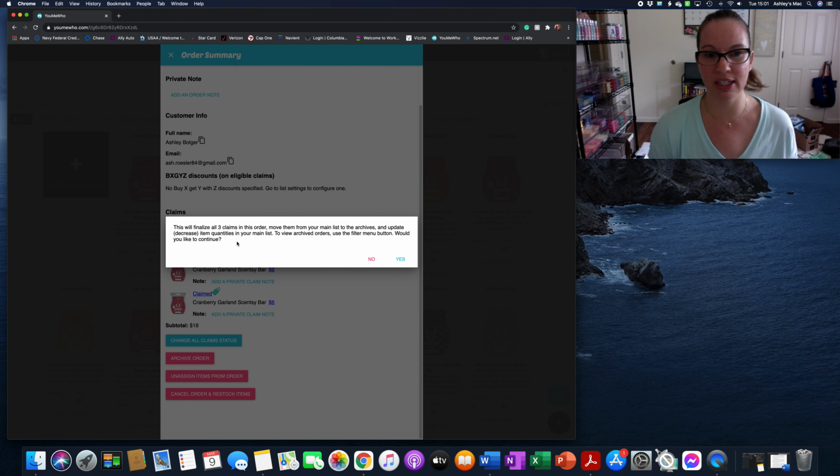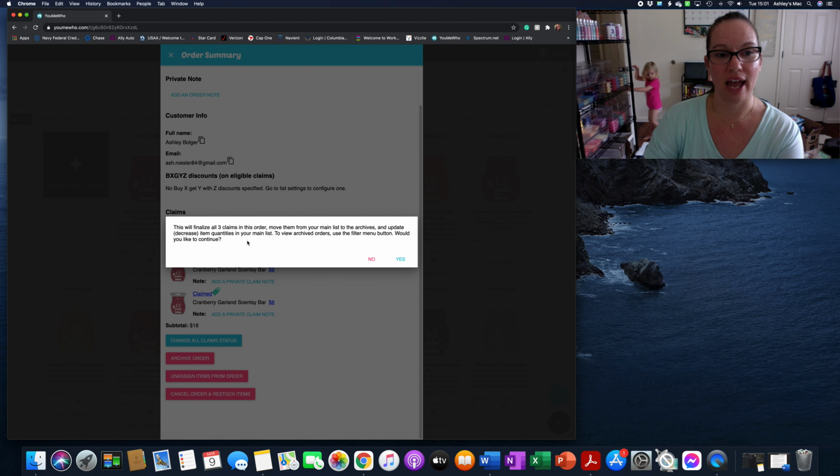It's not going to show up to anybody else, which is great because now you do not have to manually go count your wax or try and figure out who ordered what and how many you need to take out. It's automatically going to take it out. If somebody claimed everything, it's going to ask, once you finalize this order, do you want to put the count back to 0? And then you would click yes.